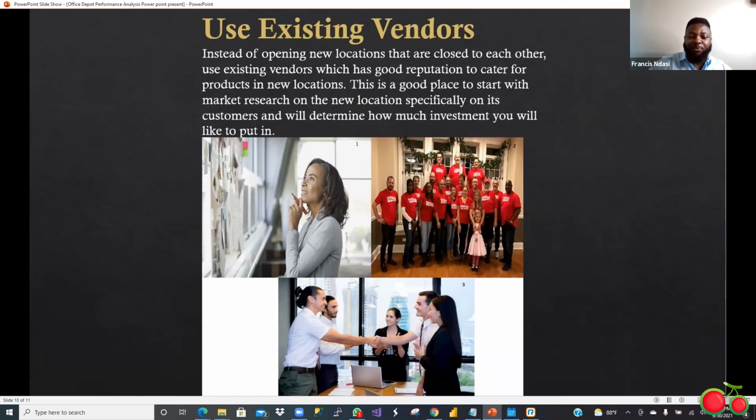I would choose a reputable vendor. They will use their staff members, their employees, and their branding to sell your products. And that way, you can just sit back and look at the way the products are performing. Are you having more sales? It lets you invest without risk, so that you can tell if you invest in that location, you will be able to make more money if the product is actually doing well. So instead of opening new locations, use existing vendors.